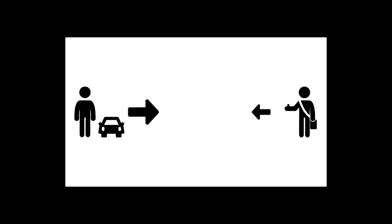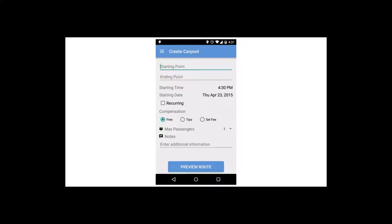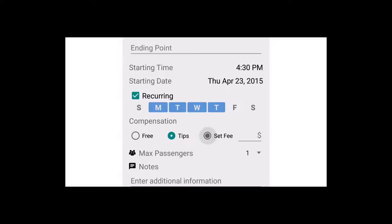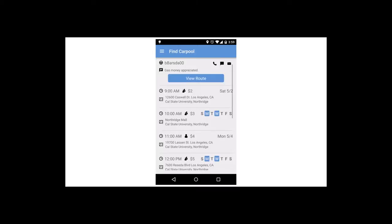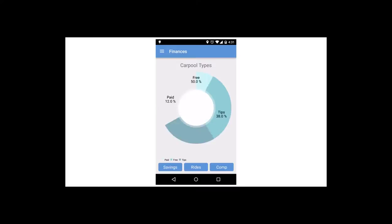How? UCarpool brings people together with a full-featured app. Drivers create carpools that happen once or on a recurring basis. They can even set their own price, free, tips, or a set fee. Passengers look for carpools that match their time and destination. The driver sees the route and agrees. The carpools feature lets you review your past and upcoming rides, while finances keeps track of the money you save.